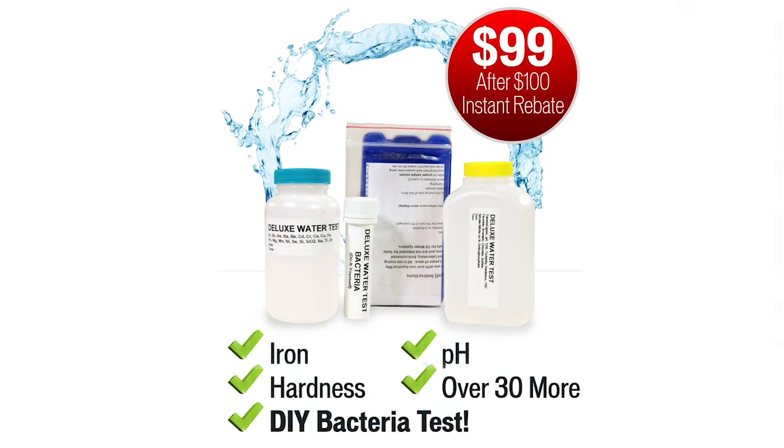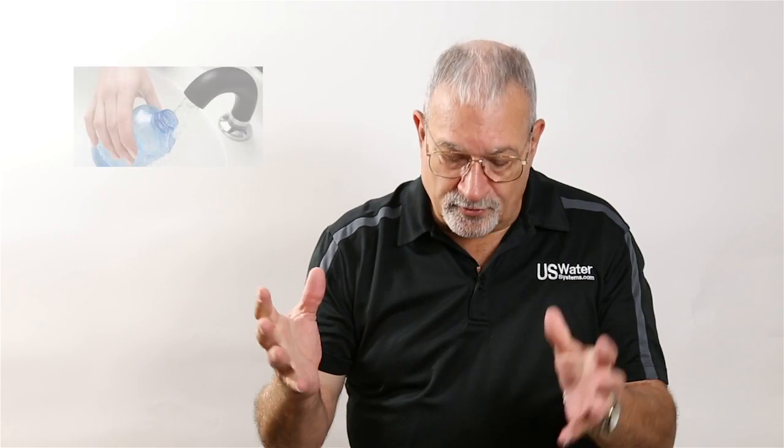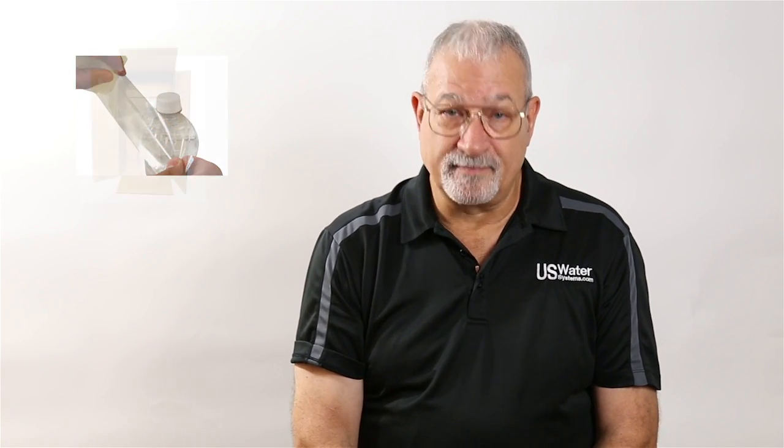It's $99. We don't make any money on it. We have an arrangement with a lab where we don't mark that test up. We sell it to you for what we pay for it. And you draw the water sample, you send it straight into the lab, and the lab will give you the results. And once we know those results, we can be confident in the system and the solution that we apply.